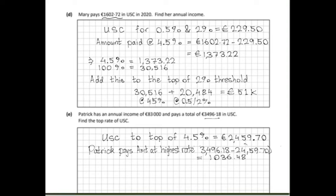Now let's get the actual amount of tax paid at the highest rate. So let's get the difference, and we get 1,036 and 48 cents. So we know that this is going to be a proportion of the difference between the top of the 4.5% band and the gross income over here. So that proportion is 8%.